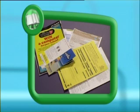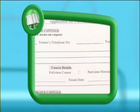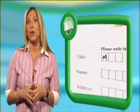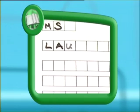They come in all shapes and sizes, but most forms will ask you to include the same basic information: your name, your address, and your telephone number. Some forms have lines for you to write in the information, but some have small boxes instead. The idea is that you put only one letter or one number in each box. So, if I fill my own name out on this form, I put one letter in each box. L, A, U, R, A, Laura.